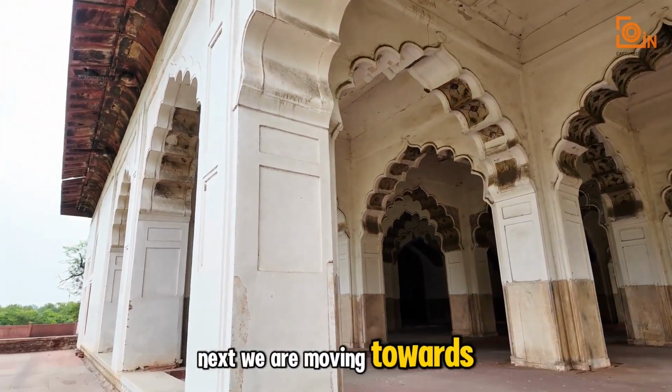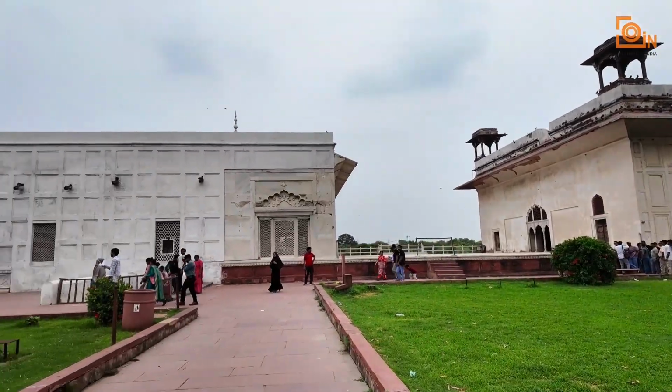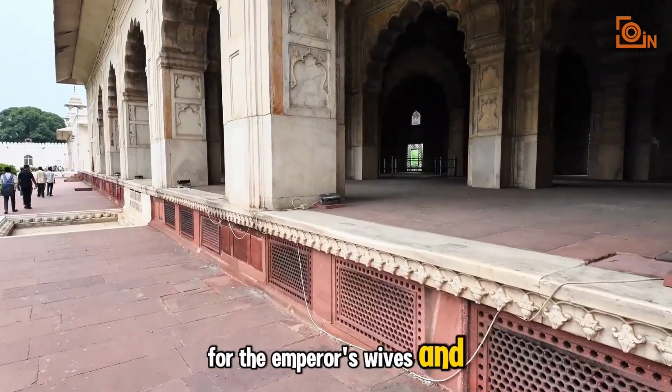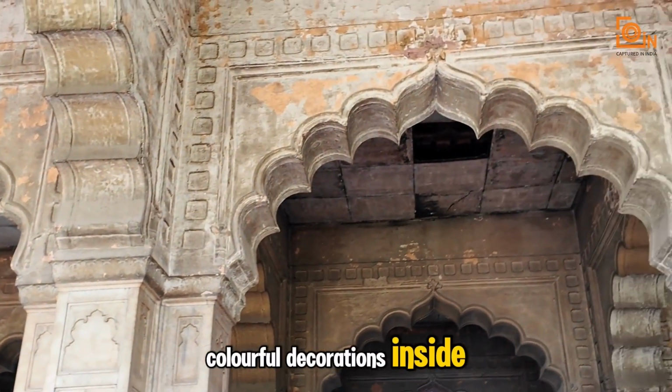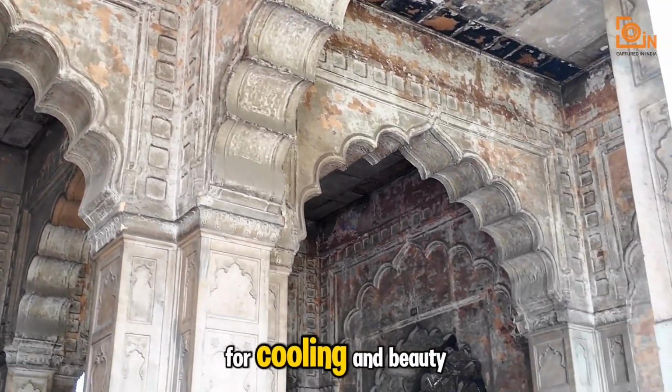Next, we are moving towards Rang Mahal, also known as the Palace of Colors. So, Rang Mahal was basically for the emperor's wives and mistresses. Its name comes from the colorful decorations inside. A canal called the Stream of Paradise flowed through it for cooling and beauty.